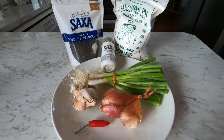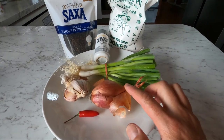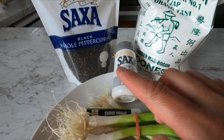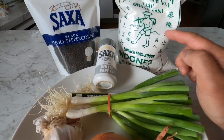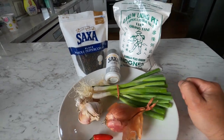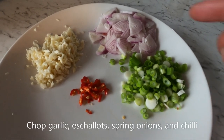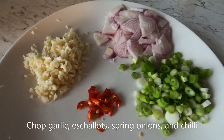Now while the fish is marinating in the fridge, let's get our other ingredients ready. We have garlic, shallots or eschalots, and some chili, pepper. You can either use whole black peppercorns, but I prefer to use white pepper. And later on when the fish comes out, you'll be using some of this tapioca flour to coat the fish. So these are the ingredients. Let's get these all prepared, ready for the next stage. Now chop up your eschalots, your spring onions, your chili, and your garlic, and get it ready to be fried up.